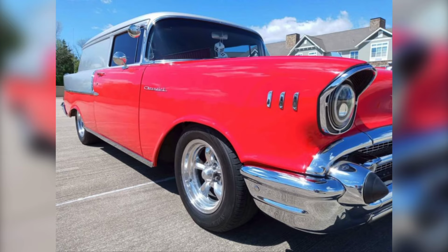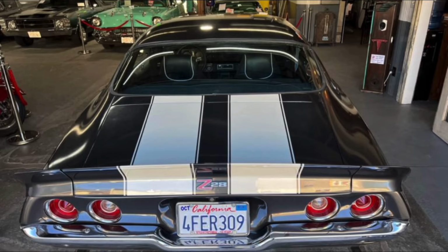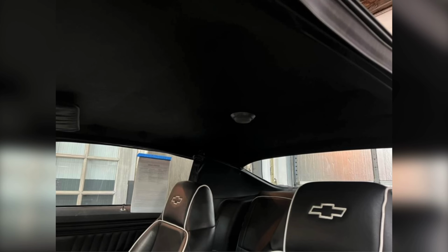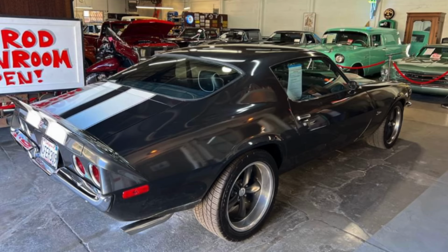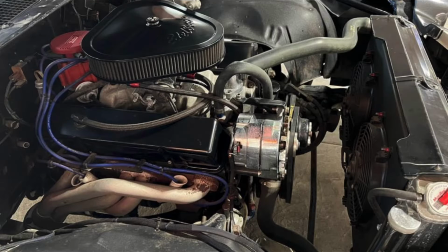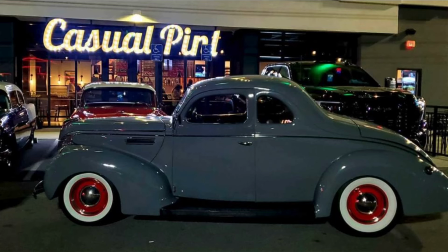Now up next, we got a 1971 Chevrolet Camaro Z28 for $34,500. And up next, we have a 1939 Ford Deluxe from Knoxville, Tennessee. They're asking $54,500.